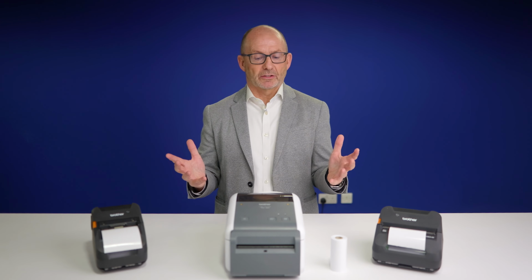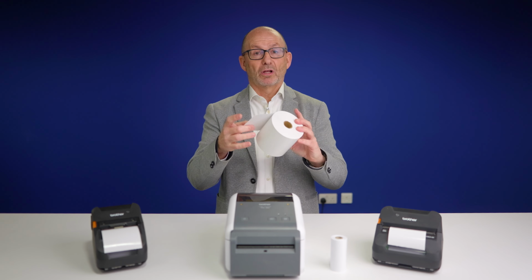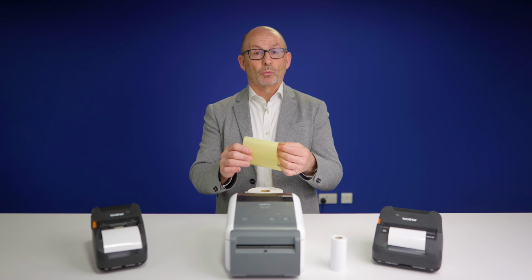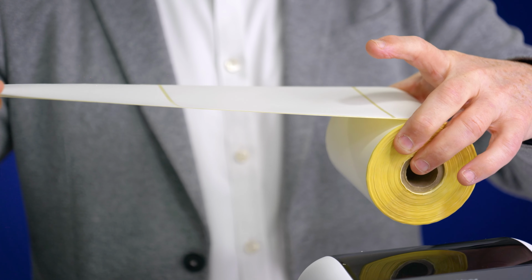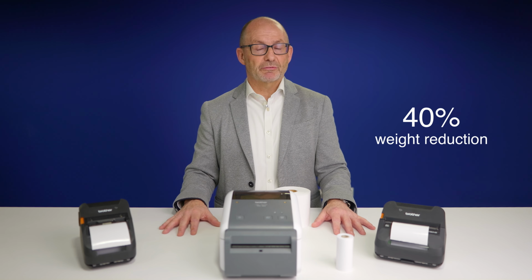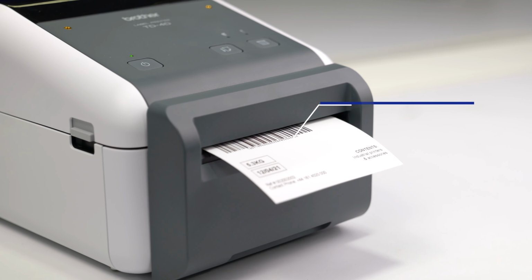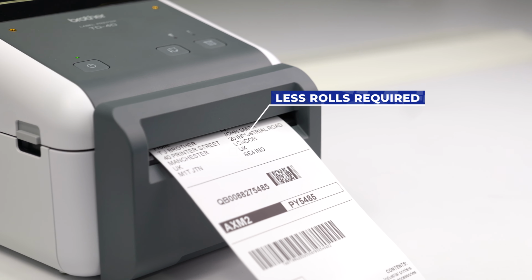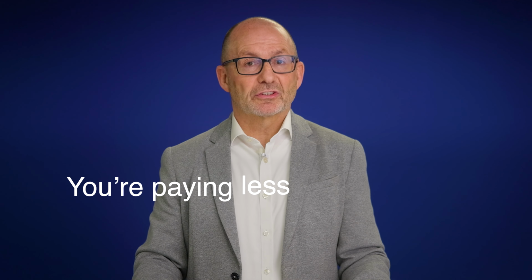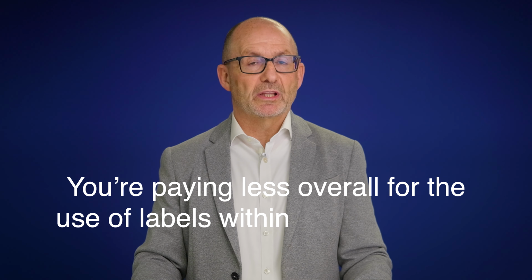So actually, what is Linerless? Well, effectively, it's a roll of continuous, printable, sticky paper, as opposed to labels which are printable but actually are on a backing paper. By eliminating backing paper, you actually reduce the overall weight of your label roll by about 40%, which is significant. The impact of that is that you require less rolls to do the same number of label prints. And that in turn means you're storing less labels, and you're shipping less labels, and you're buying less labels. So the overall economic value is you're paying less overall for the use of labels within your business.